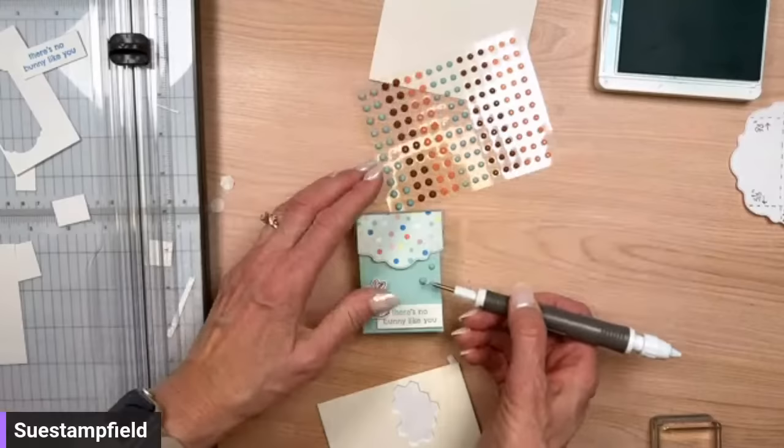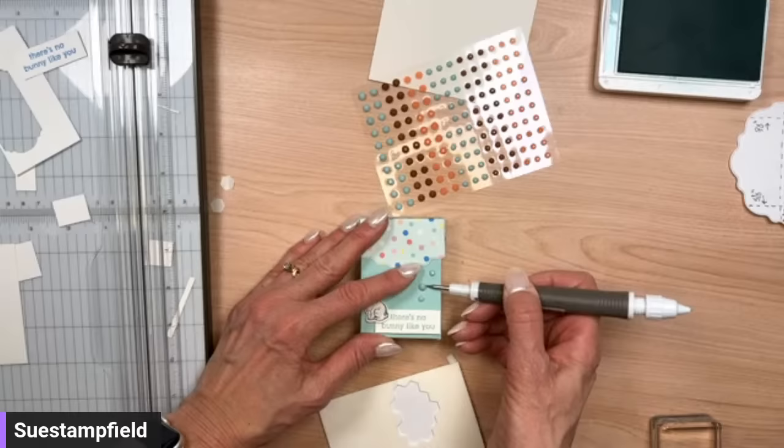Let's see. Where's this one going to go? Move these around a little bit here. All right, there's nobody like you. And then we could add a little bit of ribbon.